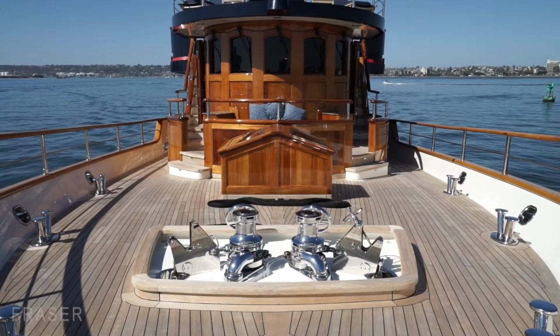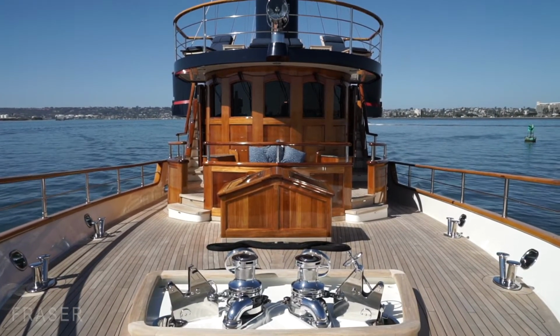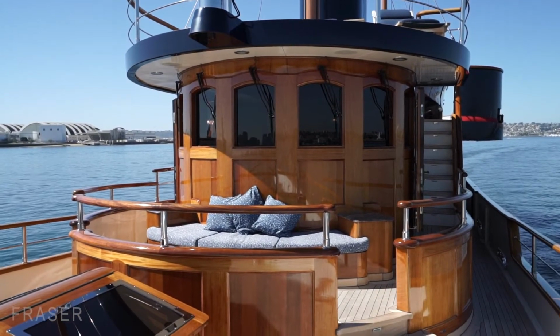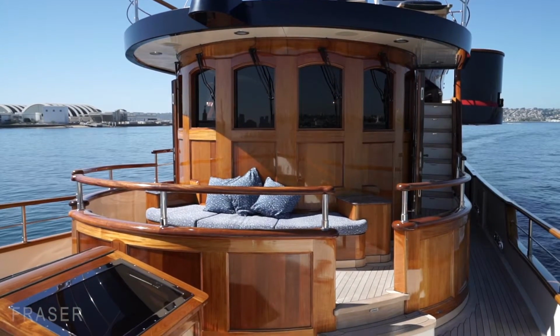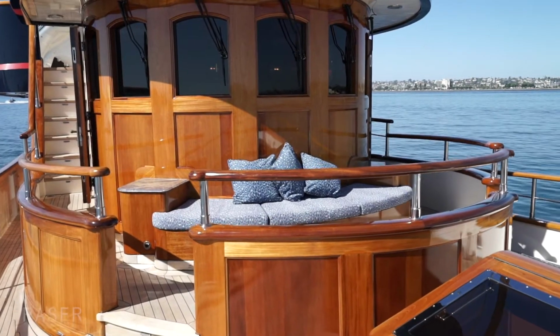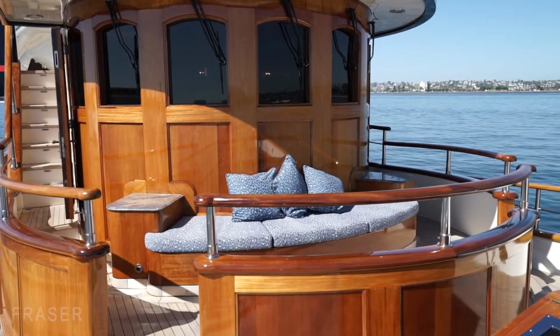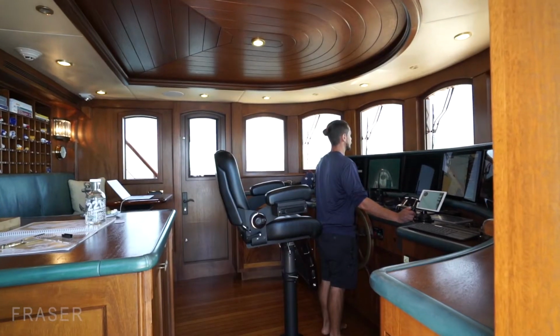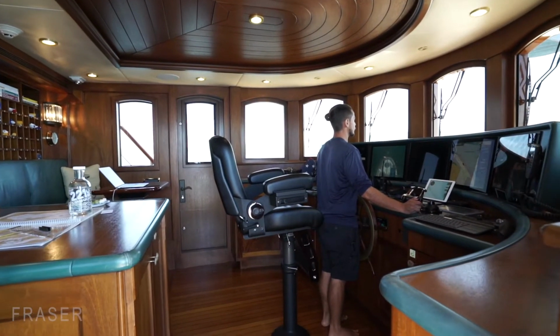Further aft, in between the bridge and the foredeck, you've got the Portuguese bridge and the Portuguese deck, where quite often we'll host guests in intimate settings for sunset, idle speed cruising. It's quite nice. Moving inside, you've got the bridge.